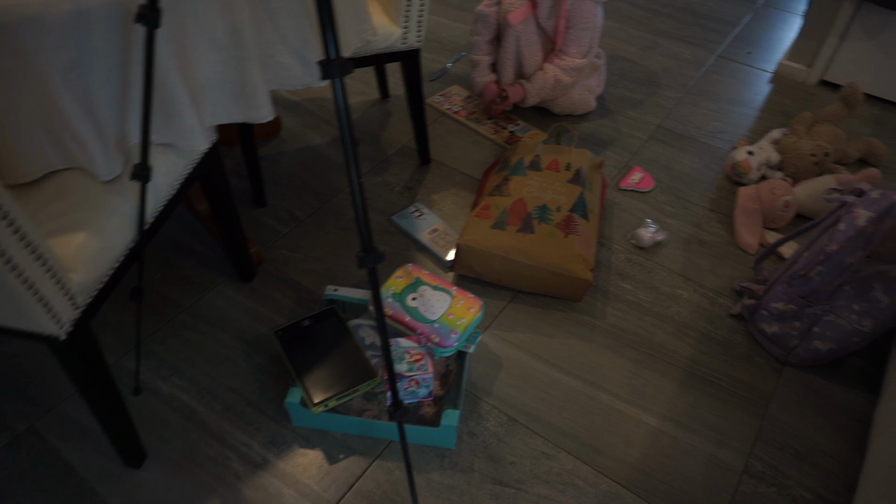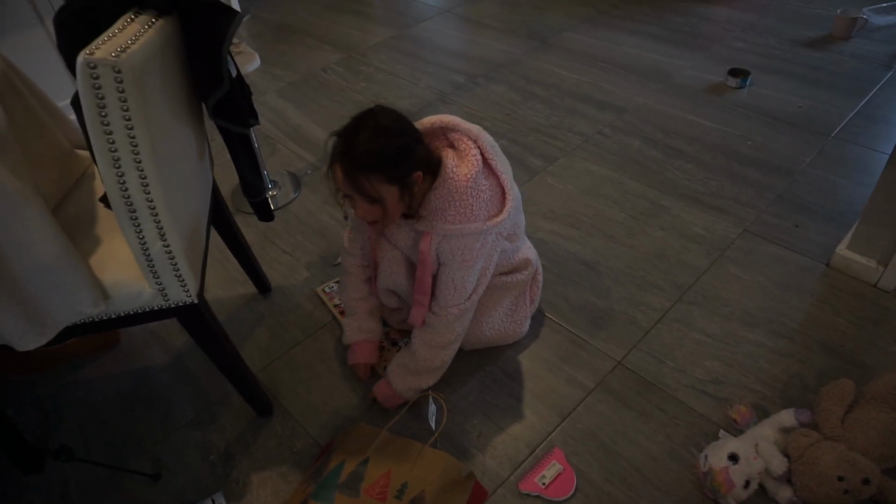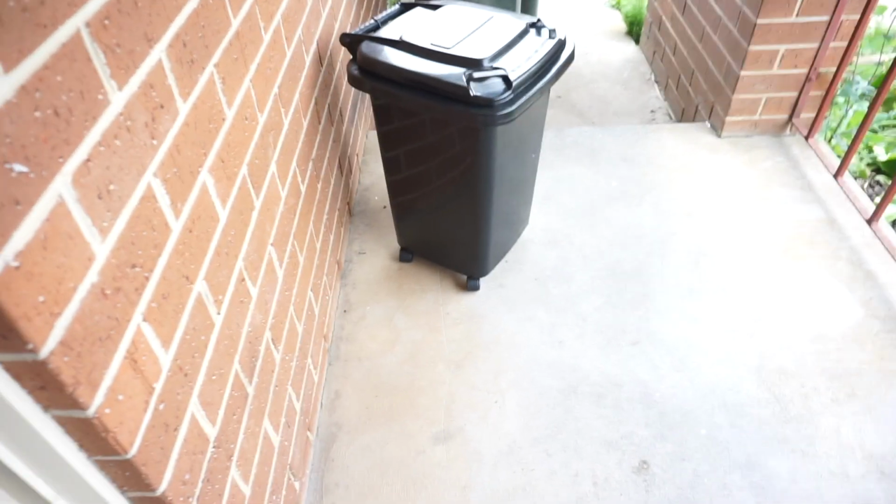Giles has just come back with a heap of Christmas presents from her cousins. Oh, and I also got an aerial puzzle. Yay!